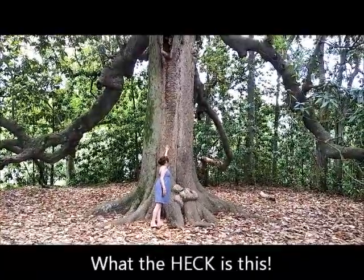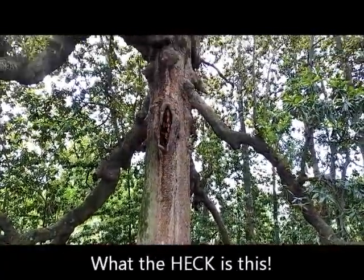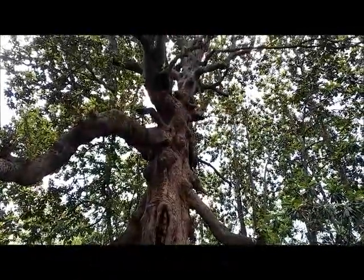6.5 maybe. So there you go. It's just a really neat tree.